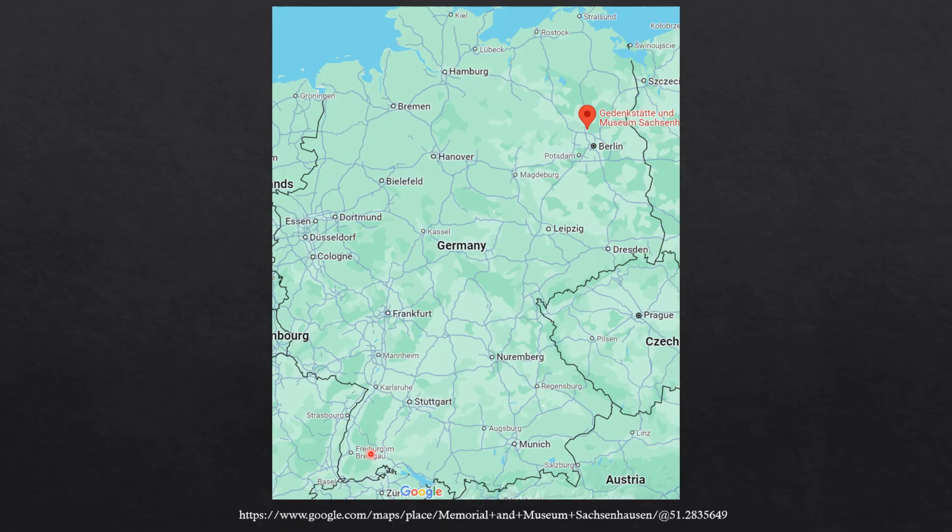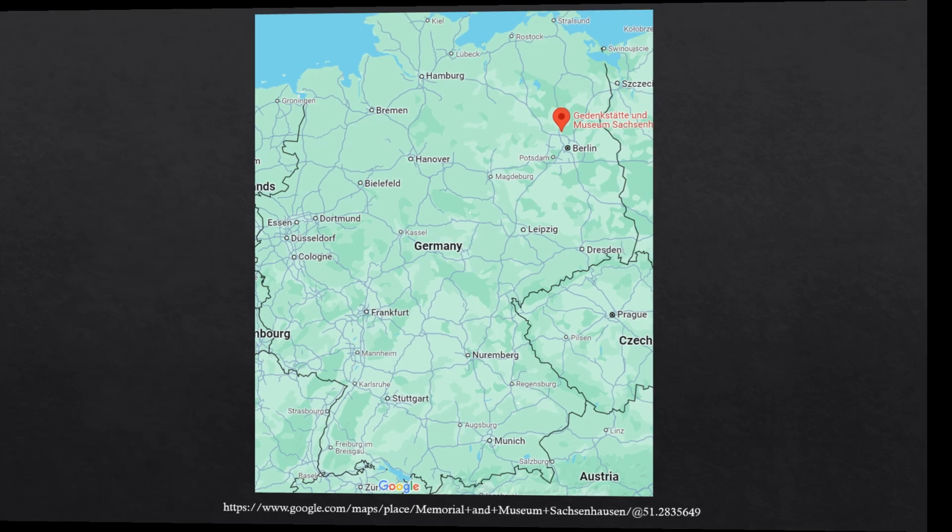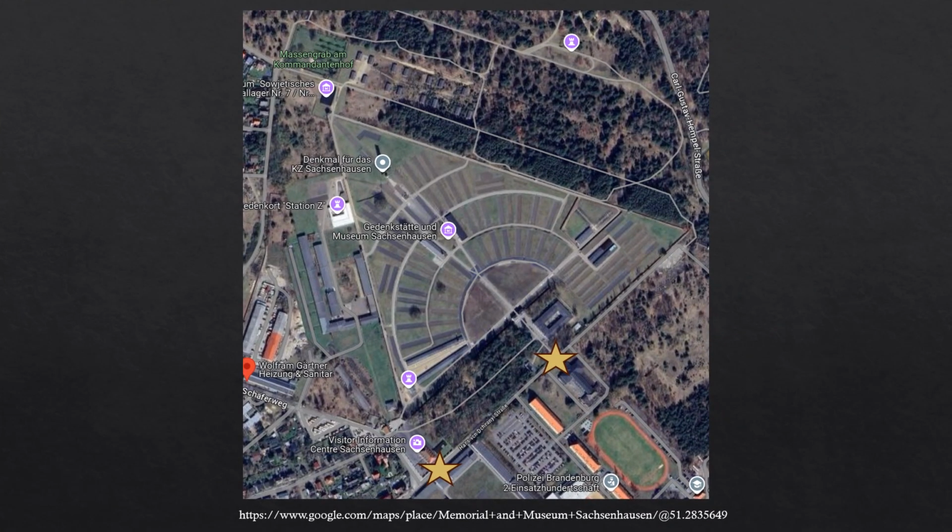Sachsenhausen concentration camp is located in northeast Germany. It's about a 45-minute drive north of Berlin and about an hour's drive south of Ravensbrück concentration camp. In this aerial view of Sachsenhausen, you can appreciate its triangular shape.